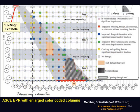The flawed analysis stems from using the ASCE Building Performance Report diagrams for the analysis. If the drawn sizes were taken literally, they would be 65 inches square, instead of the actual 21 inches square. Other drawings, as we have seen, show the column to the correct scale, and they are the ones that should be relied upon for measurements.